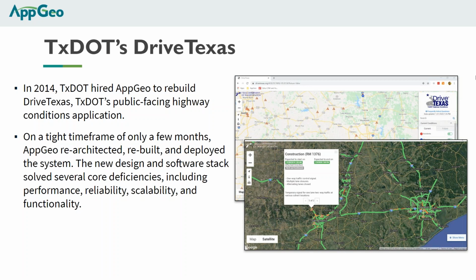In 2014, the Texas Department of Transportation hired AppGeo to rebuild Drive Texas, the state's public-facing highway condition system. On a tight time frame of only a few months, AppGeo re-architected, rebuilt, and deployed the system. The new design and software stack solved several core deficiencies, including performance, reliability, scalability, and functionality.